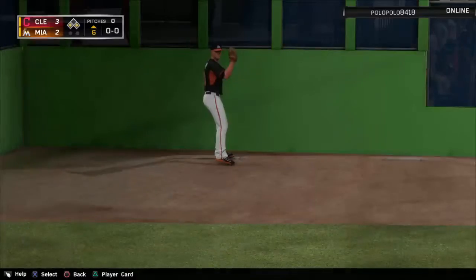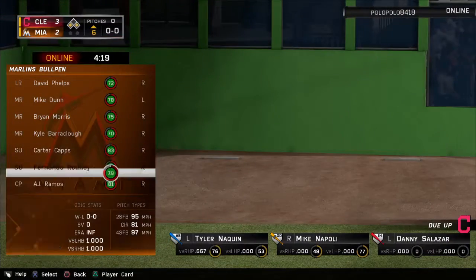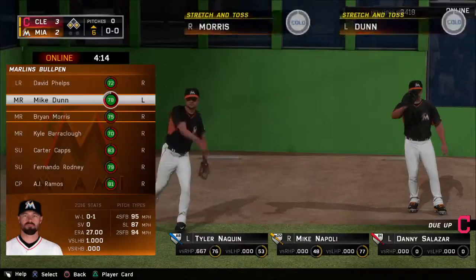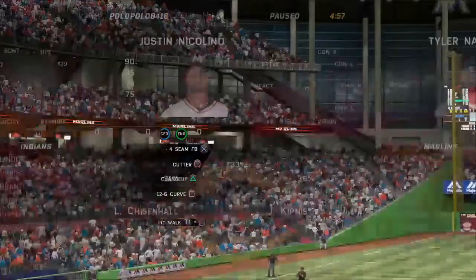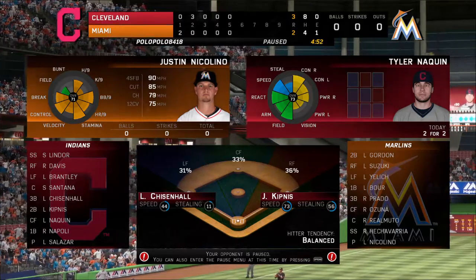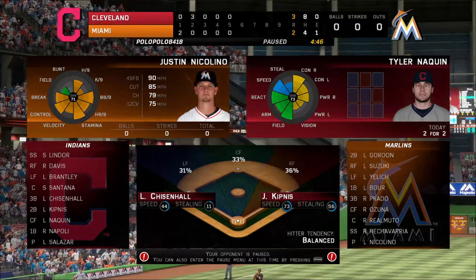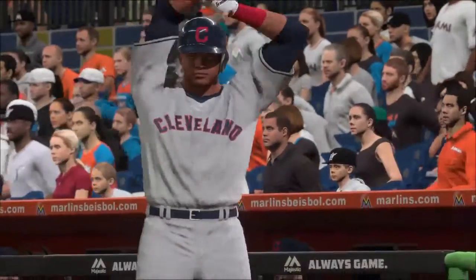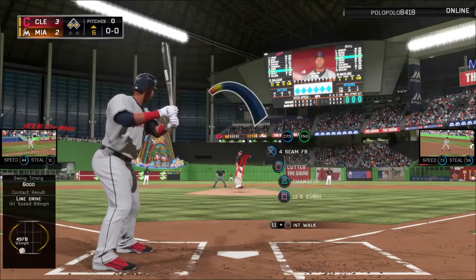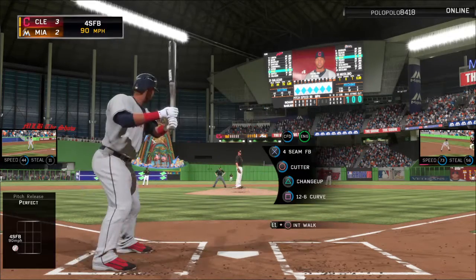Number 30 steps into the box. Justin Nicolino will come on in relief as he'll make his 2nd appearance of the season so far. And now the Marlins bullpen will swing into action as a lefty and a right-hander start to get loose. Marlon Byrd will get an opportunity off the bench here as he'll bat with runners at the corners. Now a check swing, but he holds up in time. Ball 1.